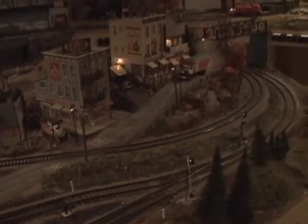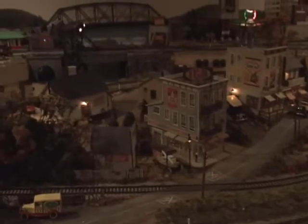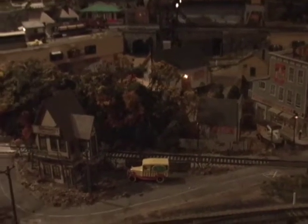Well, there's the S helper steam. That looks great on this layout. Absolutely, that's perfect to run around. And it runs, it smokes, and makes great sound.